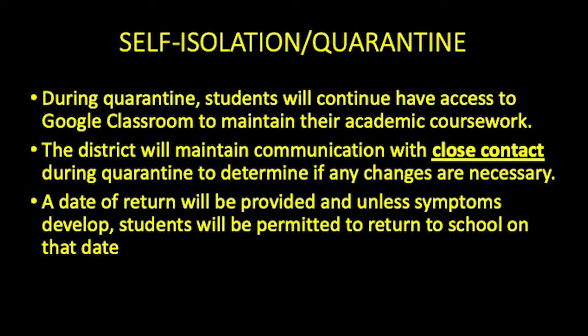Students will continue to have access to their Google Classroom to maintain their academic work. If you have any questions regarding that, please feel free to contact your guidance counselor. Also, the district will maintain communication with all close contacts during the quarantine to determine if any changes are necessary. A date of return will be provided, and unless symptoms develop, students will be permitted to return to school on that date. And again, that will be a 14-day period.